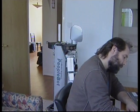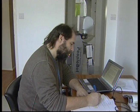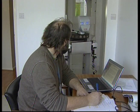Though none of the robots get booted out of the house each week, the idea behind the experiment is to see how comfortable people are when living around the robots.